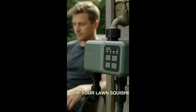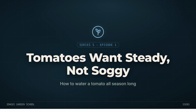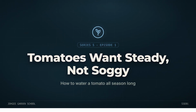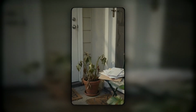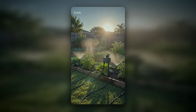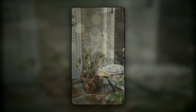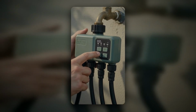Blossom end rot is that black, leathery patch on the bottom of a tomato. You think it is three problems: black bottoms, split skins, flowers dropping, but it is one. Your tomato is not short of food. It is fed up with watering that swings from bone dry to soaking wet. I am McCall. I drive buses in Belfast, and today we get the tomatoes steady.